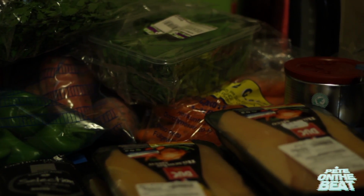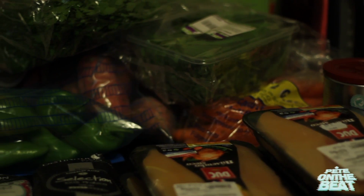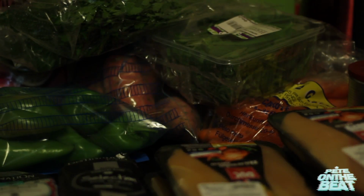Just a quick sip of black coffee. So these are all of the ingredients. There are plenty of veggies, as you can probably see. There is parsley, there is spinach, there are some carrots, and there are some green peppers.